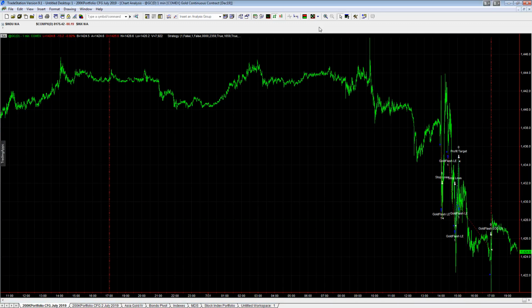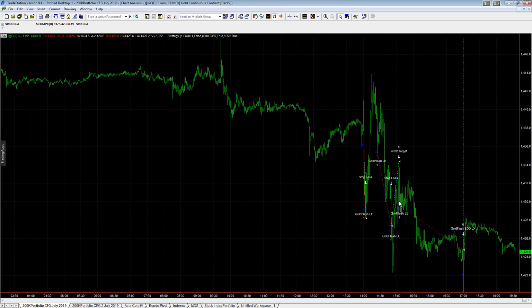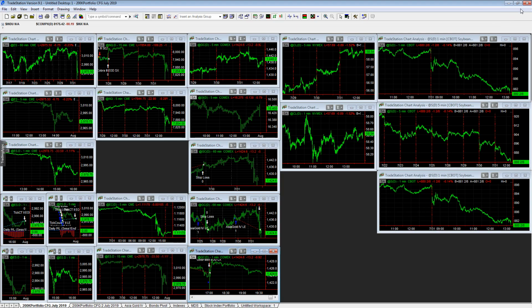Here's Gold Flash again. It used to not take trades for several months, and now it's taken several trades in one day. Just got stopped out twice, hit the profit target once, exit at the end of the day. And so here we are taking these long only trades, and gold is fighting against us. It's as if it wants to go up, but it doesn't want to take any traders with it, and so it's going to keep fighting that, as if it's fighting its own trend.